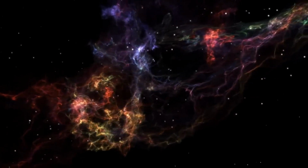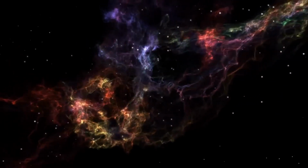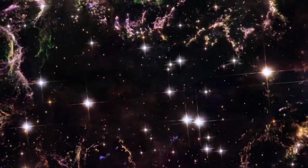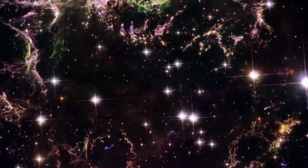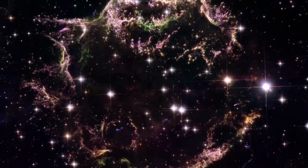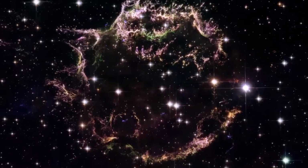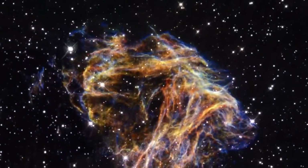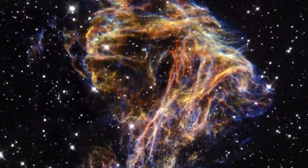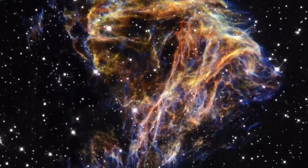Although no supernova in our galaxy has ever been observed with a telescope, plenty of supernova remnants have been. Hubble's sharp images of their complex structures help explain the sequence of events, as well as the profound impact these explosions have on the galaxy.